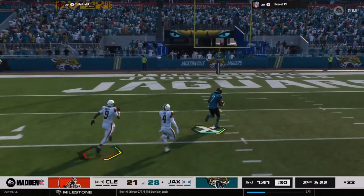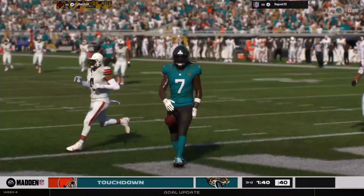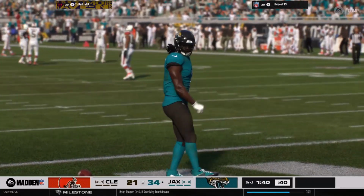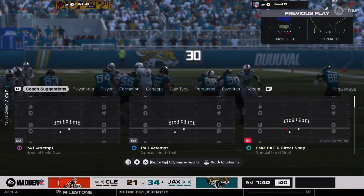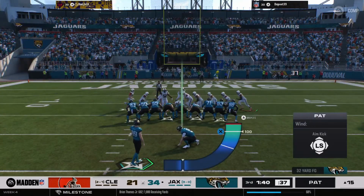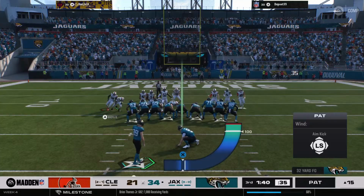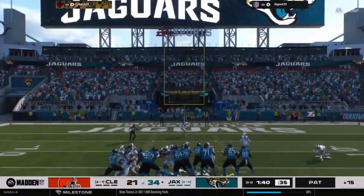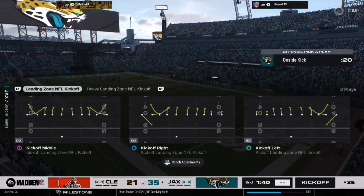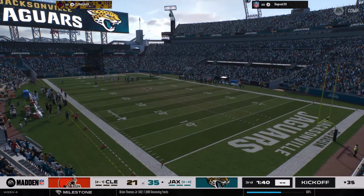Keeps on moving into the red zone. Across the line, into the end zone he goes. Touchdown, Jacksonville. The Jaguars take a 13-point lead. Brian Thomas Jr., the touchdown. His second scoring catch of the game. Little able to connect on the point after. And the Jaguars double their lead to 14.